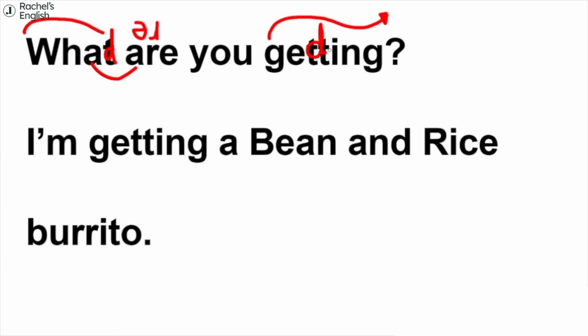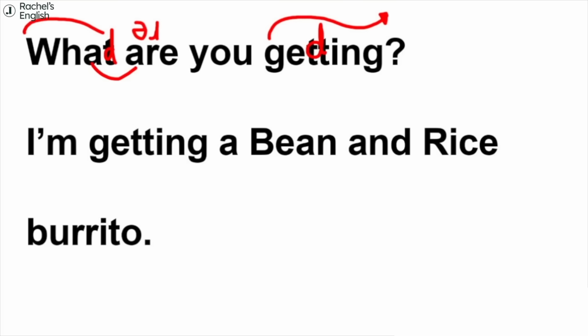What are you getting? I'm getting a bean and rice burrito. Do you want to just split it with me? So I say, I'm getting a bean and rice burrito, and then I keep going. I don't make a stop here, but we're going to break it up into two little parts here as we discuss. What are the most stressed syllables that you're hearing here?